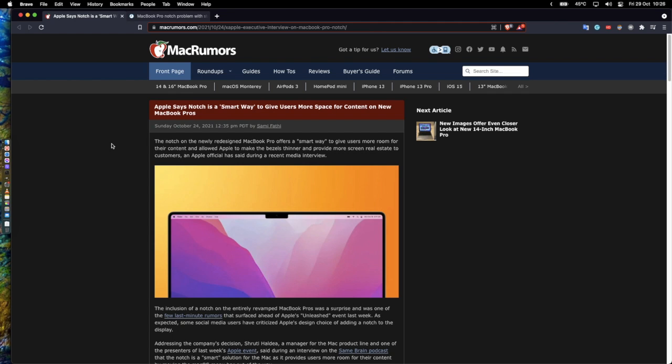Everyone. Today I saw on MacRumors that Apple says the notch is a really smart way to give users more space for content on new MacBook Pros. Yeah, that's right, the notch. The very same notch that is found on the iPhones from recent years.